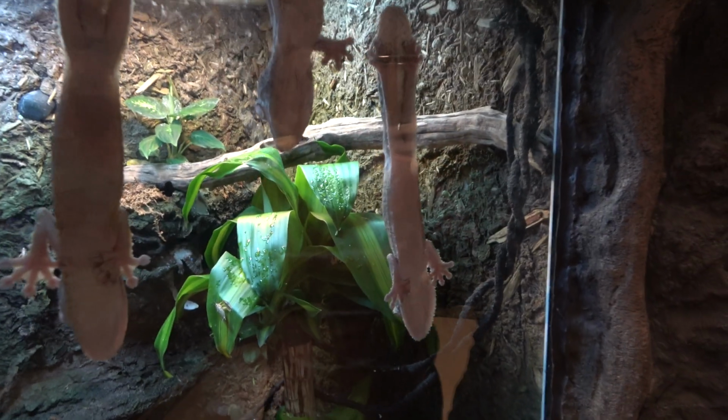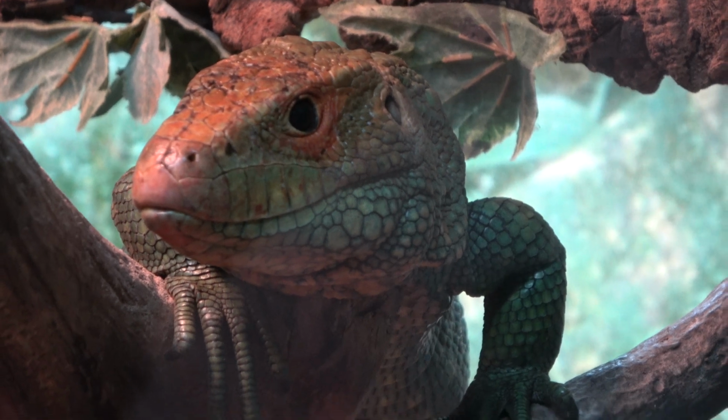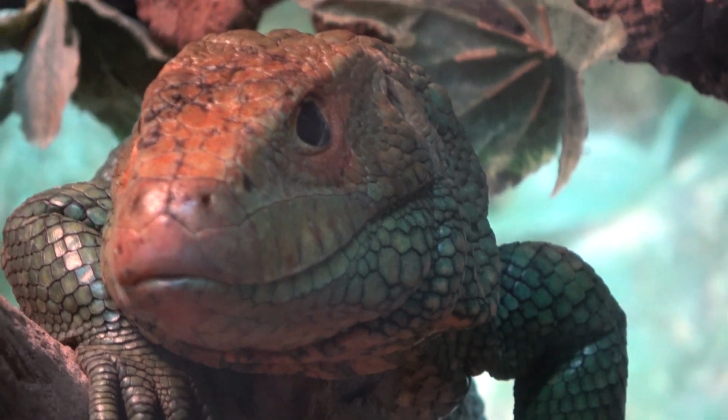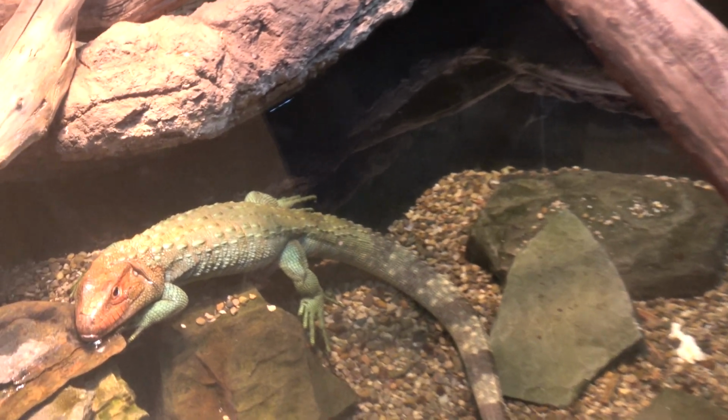We got the leaf-tailed gecko hanging out right on the window. You also have some type of frog. I believe it's a tomato frog. Tomato. Oh my God! Posing here is a caiman lizard. This one? They do look rather dinosaur-esque. Yeah, that one. There is a second one that's going to be posing down here in the water.